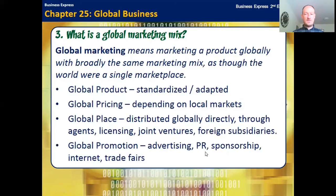PR, as we said, you can use social media or the news, get positive news stories about your company and your brand into the media. The media can be your social media, your newspapers, your TV, your billboards, the whole lot. The internet, obviously, there's loads of different ways nowadays to promote in various different ways on the internet to attract customers.